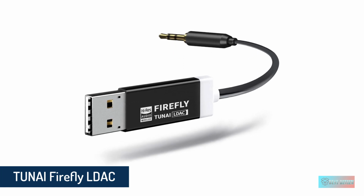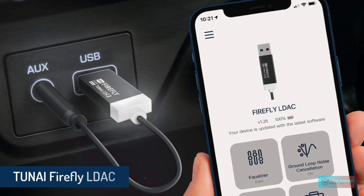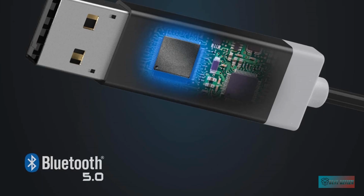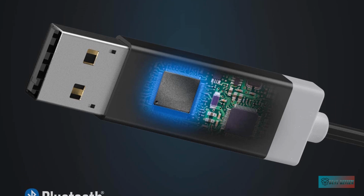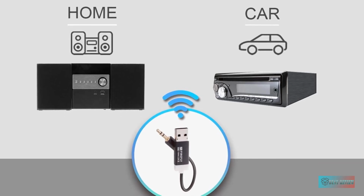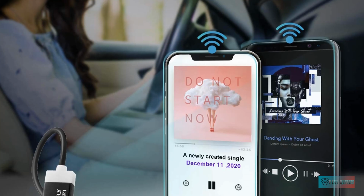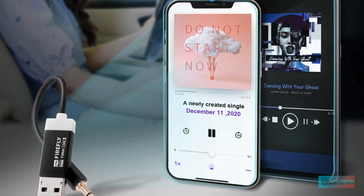TUNAI Firefly LDAC Bluetooth Receiver. Add Bluetooth to your car audio system with Firefly, the world's tiniest music receiver. Firefly allows you to stream music from your smartphone to any device with an AUX input. Just plug Firefly into your audio system and a USB power source, and pair it with your smartphone. Once paired, Firefly will remember your device and auto-connect whenever you're close by.